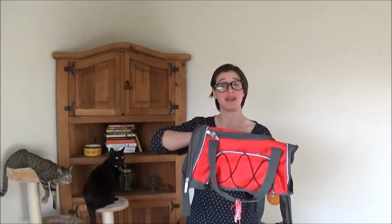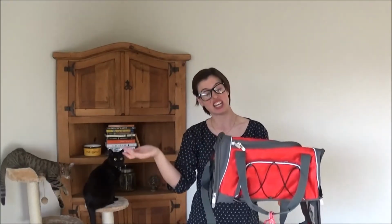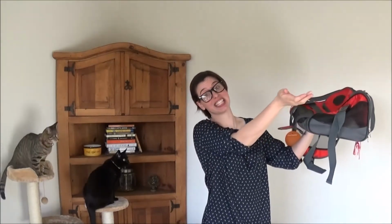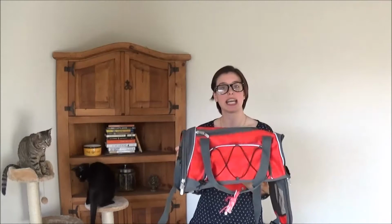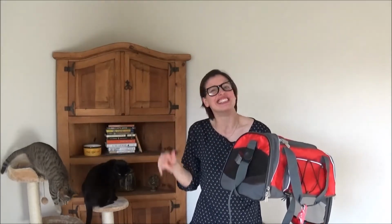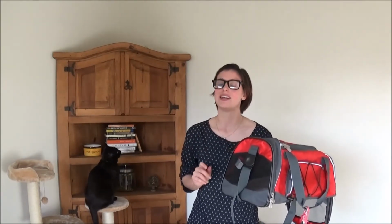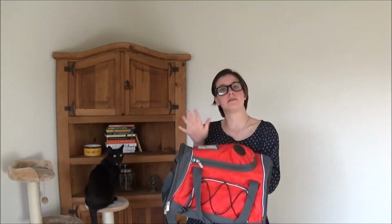So I have here my cat's basic carrier. A lot of the time it's just all folded up, shoved in my closet, lays there collecting dust, and then before you know it, it's time to go to the vet again. So I take it out, and reasonably so, the cats are like, I don't think I want to go in there. I remember last time I went in there, it wasn't that great. So what we're going to do today is make the carrier a little bit more fun.